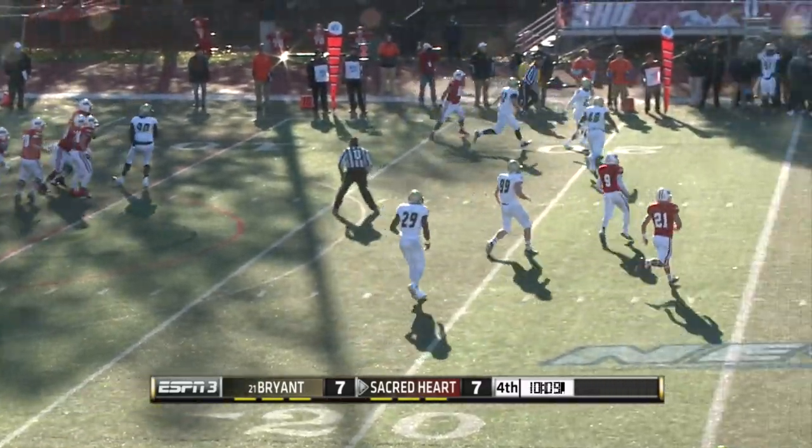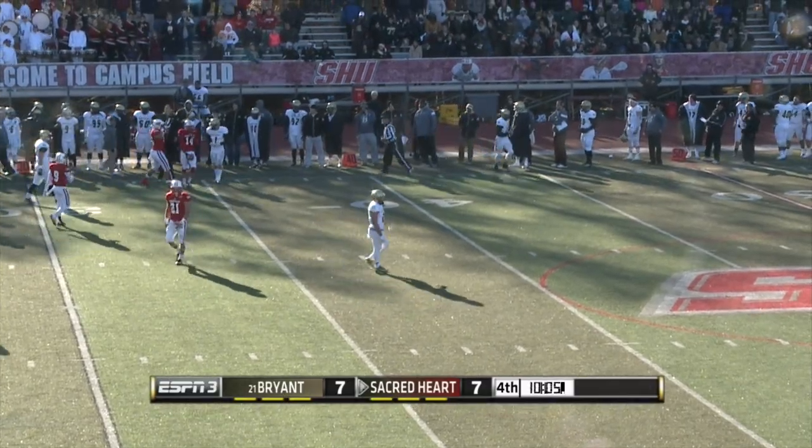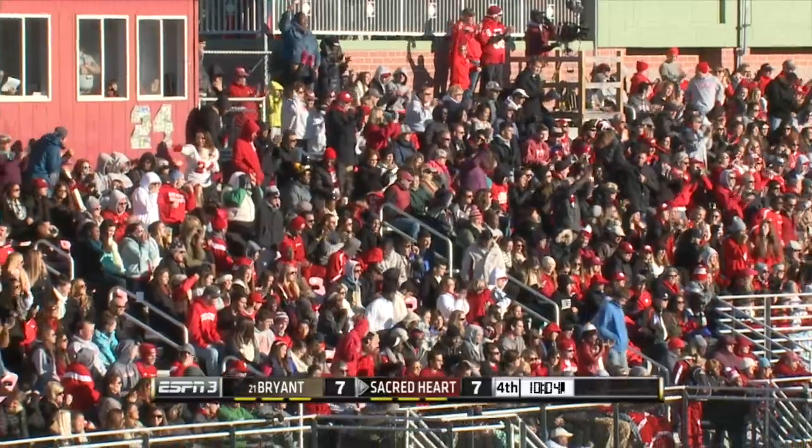Noel looks left, fires left. Did Doobie come down with it inbounds? Yes, he did. It goes for 22 yards.